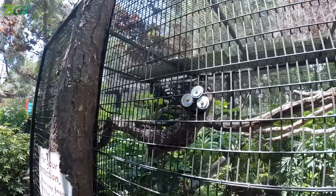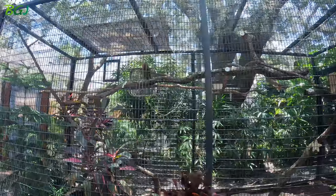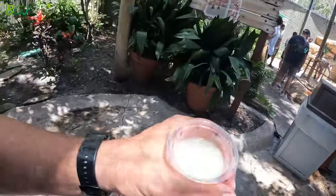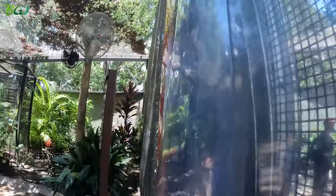We are here in Lori's Landing, checking out our bird friends. And this time, we got some heat for them. So they're gonna come to us.